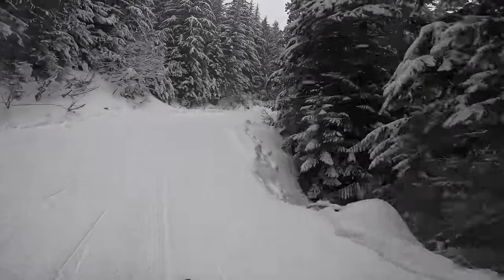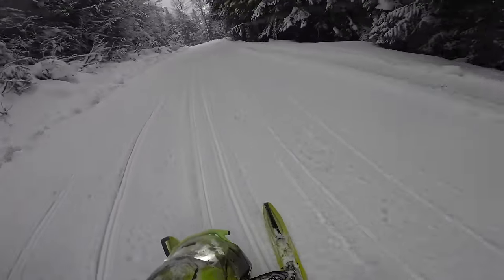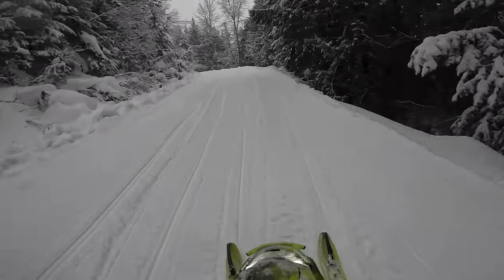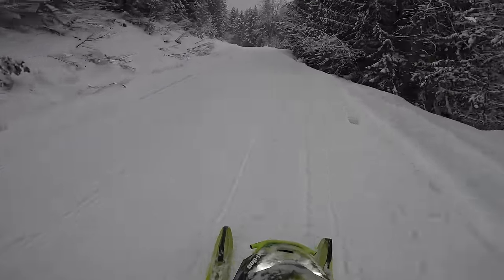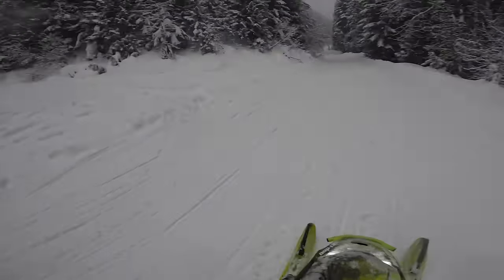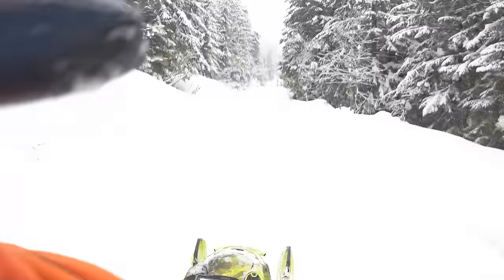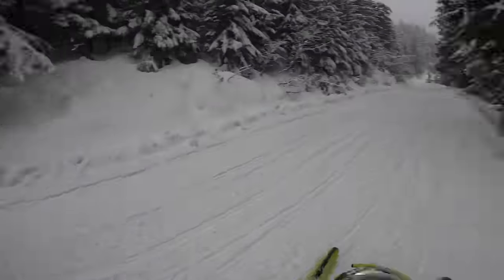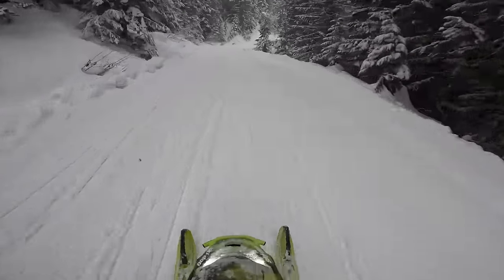So typically, when it's stormy like this, we just tree ride. But Chloe can't exactly tree ride yet, so it'd be great if we had some sunny weather so we could just get up in the alpine and enjoy the views and have some fun riding. So, not exactly sure what we're going to find up here, but we'll go up and make the best of it. A day on the mountain is better than a day on the couch.